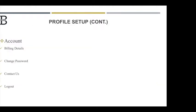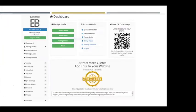And of course, the most important part of it, your account information. Of course, we do keep it private. It's your billing detail. It's how we charge your account for your membership levels. It's where you can change your password. And when you touch contact us, it actually takes you back to the website. And you can also log off here on your profile setup page. Jimmy, go right ahead to the next screen.